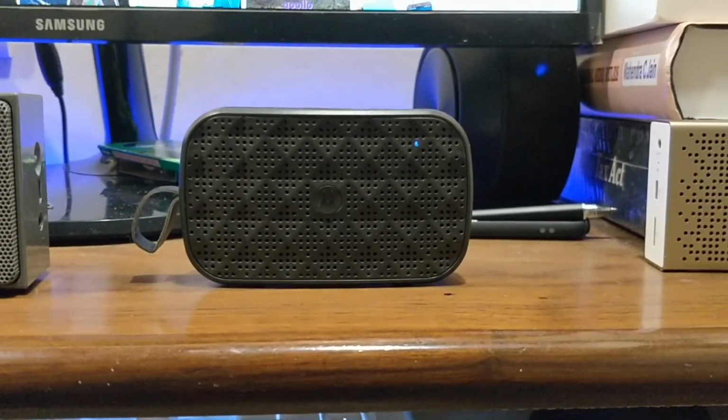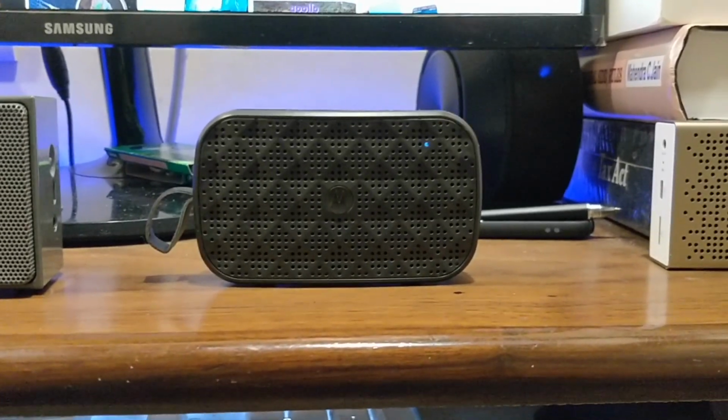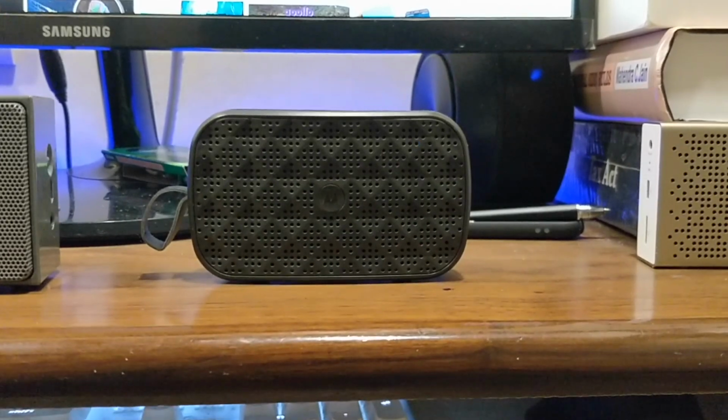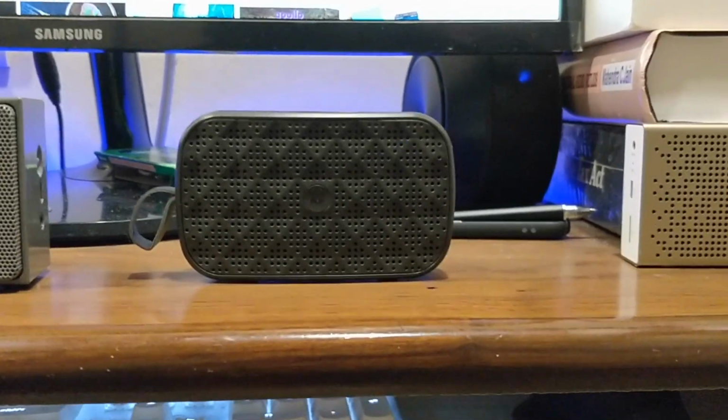Even at 100%, it's just not loud enough. And in fact, sometimes just sitting 7 feet away from the speaker made me strain to listen to the audio coming from some YouTube videos. I think I know at this price what to expect and what other speakers offer.